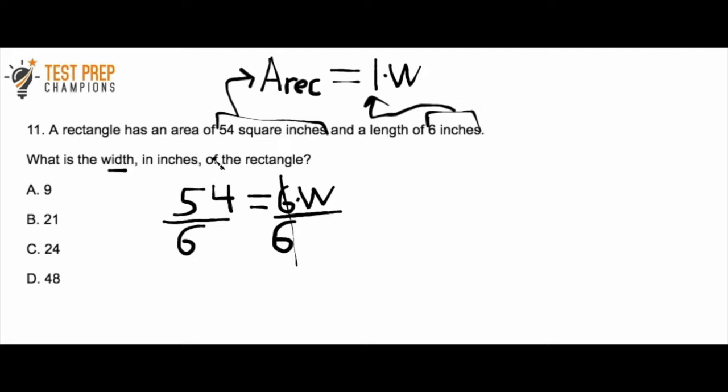So 54 divided by 6 is going to be 9, and a trick to remember your 9's timetables is that, see how 54, 5 and 4 add together to be 9? Just a little trick to help you remember that 9 times 6 is 54. But anyway, the answer here is just going to be 9, and hopefully this makes sense.